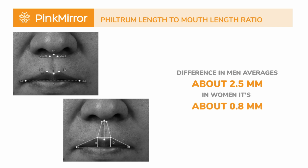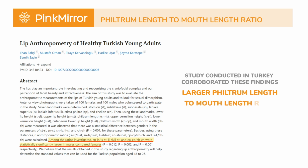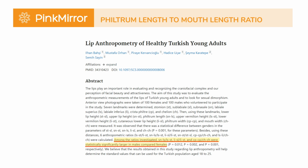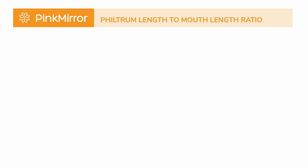This reveals how men have a larger philtrum length to mouth length ratio. Another study conducted in Turkey corroborated these findings, noting the larger philtrum length to mouth length ratio in men compared to women. This difference becomes visually evident when focusing on the lips and surrounding areas. So, in everyday terms, a longer distance from the base of the nose to the upper lip relative to the height of the upper lip in men results in a larger ratio. This is perceived as a masculine feature.